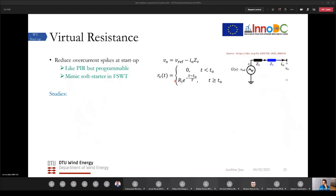But what we can do is have a high value of resistance at the start of connection and then gradually reduce it to zero. It's kind of like a PIR, but programmable. And this mimics a physical soft starter that was used in fixed speed wind turbines with thyristors and resistors, representing a high impedance in the beginning, at the start of connection. And then once the transient is gone, everything is bypassed. And this is another way to control the currents, to prevent overcurrents during faults and other transients. I think we have not looked into that scope yet, but there are some studies from, I think, the University of Lille which have looked into how a virtual resistance can be used instead of a current control loop to limit the currents.